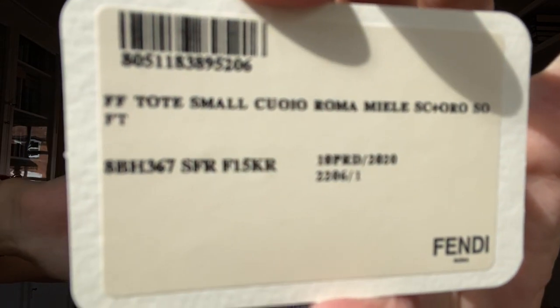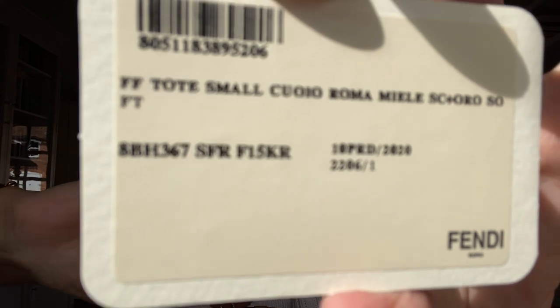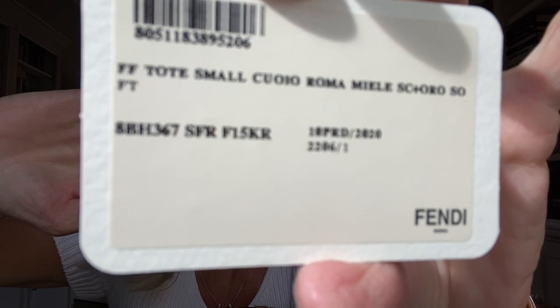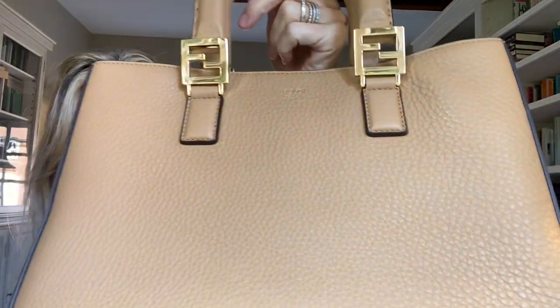I hope that's focusing. Small tote. And the colour is miele. I think that's focused. And on the other side, just Fendi Roma. So here it is unpacked.